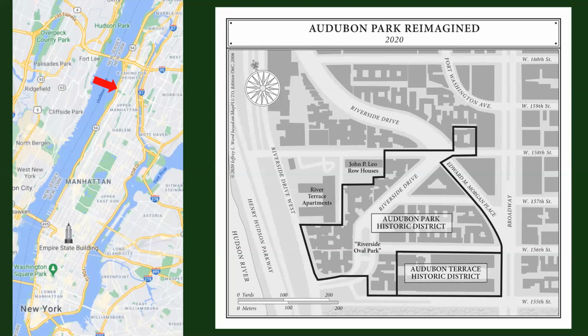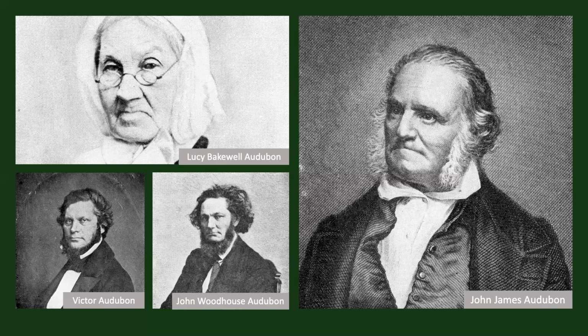On the right, I have a map of the interlocking Audubon Terrace and Audubon Park Historic Districts. They are between West 155th Street and West 158th Street. Those were also the boundaries of the historic Audubon Park neighborhood. As I said, it's named after John James Audubon, who lived here the last decade of his life. Let me give you just a brief history of the neighborhood and how it led to the cityscape that we're going to be walking through today.